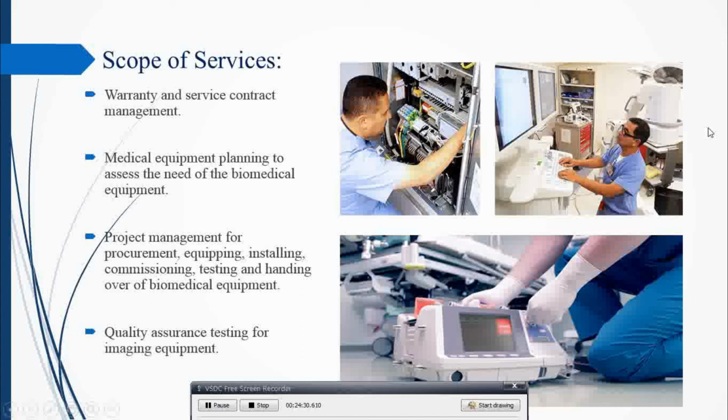Scope of services includes the warranty and service contract management. So nowadays people prefer the service contract management. That means when you bought this equipment, it also comes with the contract for service management. So you also provide this agreement on that warranty and also services. That means you don't just buy the equipment, but you buy also with the services for what we call the maintenance and the management of the equipment.